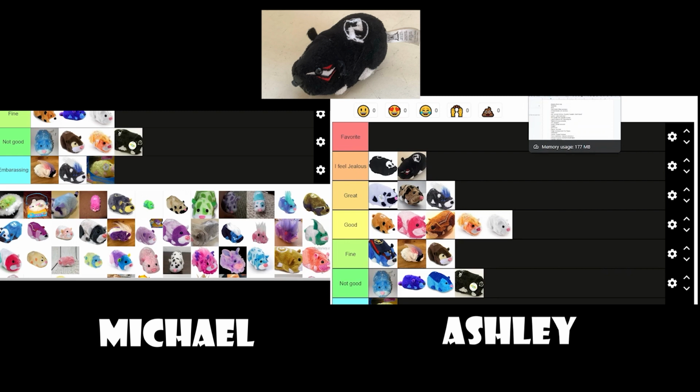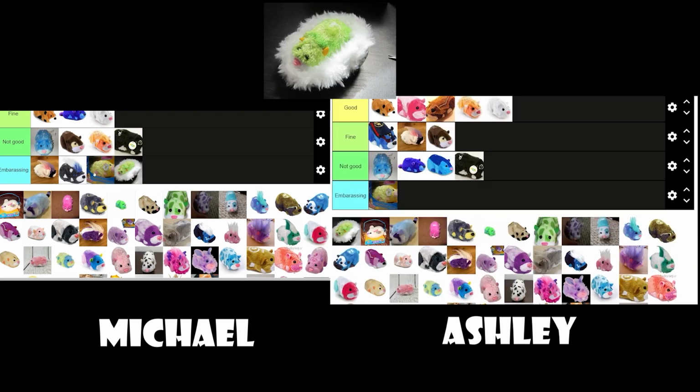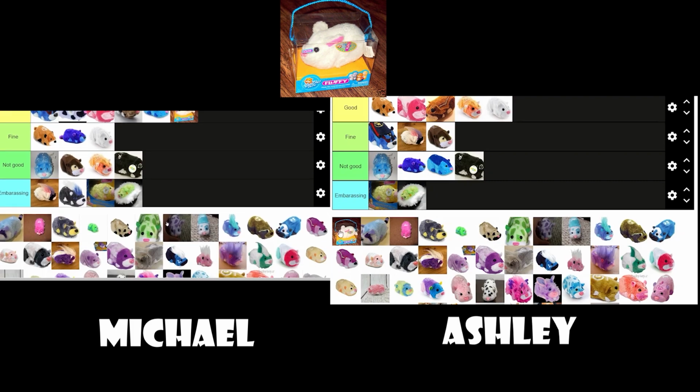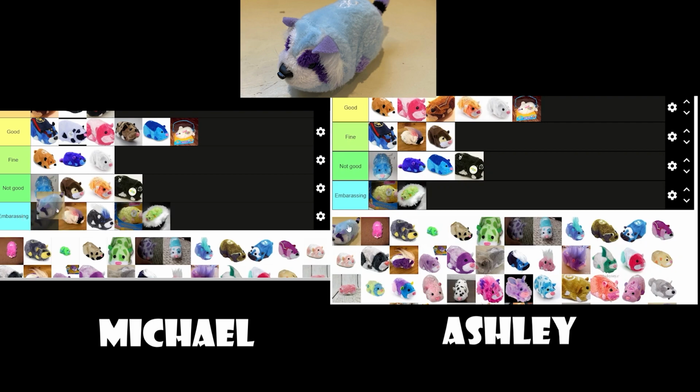What is this one? That's Finnegan, I think. Embarrassing. From Generation 8, and I agree. Finnegan is embarrassing. Yeah, Fluffy's a special edition from the Wild Bunch. Yeah. Is what I wanted to check. And Fluffy is good. Forrest the raccoon.